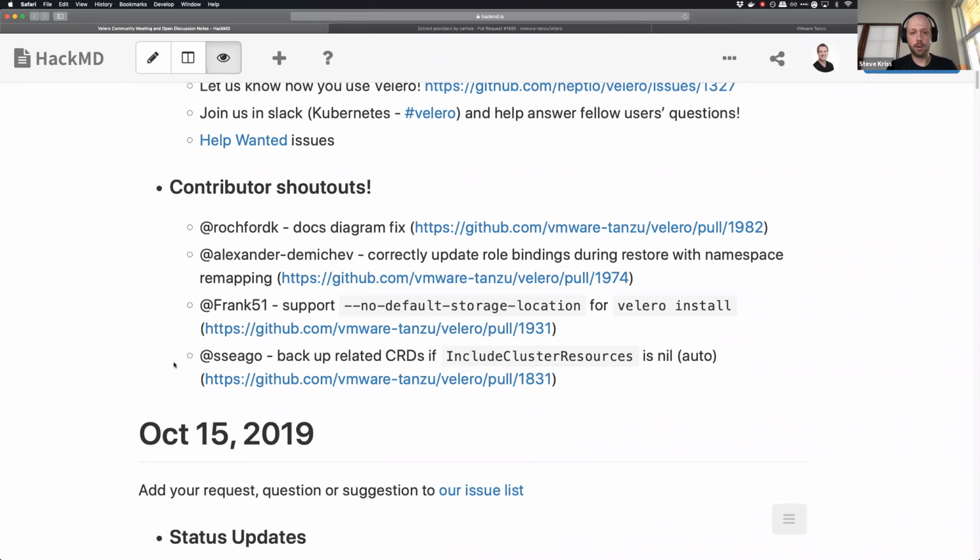Then Frank51 added support for a new flag to the Velero install command. So this is for a scenario where you want to install Velero, but you don't have an initial backup storage location that you want to configure. So we have this new flag, no default storage location, which allows you to omit providing things like the provider and the bucket that you want to use. So probably not a typical use case for most folks, but can be useful in some scenarios. So thanks for adding that, Frank51.